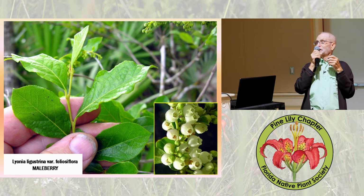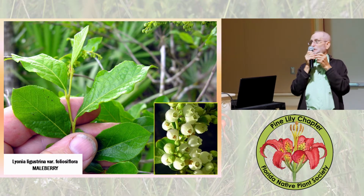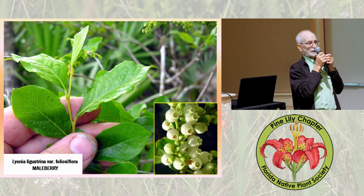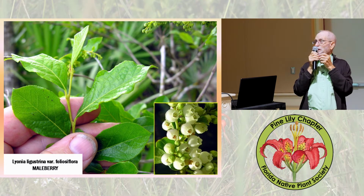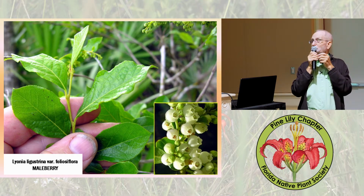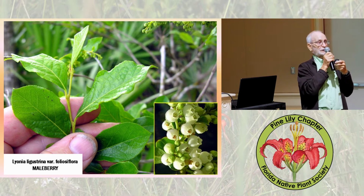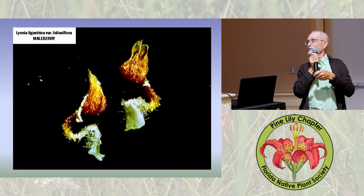Now here's another plant which you'll probably have seen out there. This one's called mailberry. I don't know exactly why they call it that. But anyway, it gets these small flowers. The flowers are probably maybe 1/8 of an inch in diameter or so. But the interesting thing about this plant is what's on the inside of that corolla.